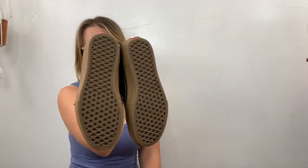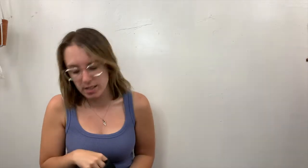They are a size men's 5.5 or a women's, I think they're a women's 6. It doesn't even say. I wear a 6 to 7 and they fit me, so. But they are the suede and canvas. They do have the protective rain guard on them as well. I did spray them down with the rain guard, so they are literally in brand new condition. And they're really cool. They have the kind of like gum sole instead of the regular white sole, which is really great. Then I have some accessories for you guys and one more pair of shoes.